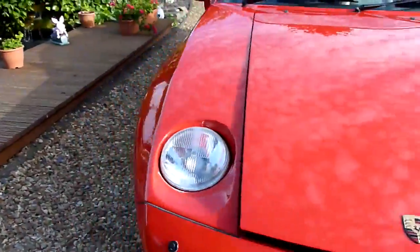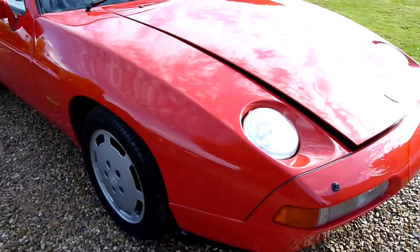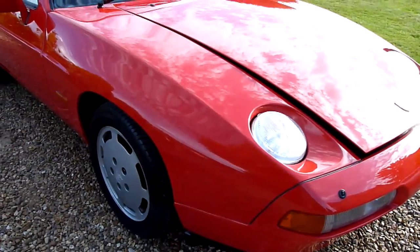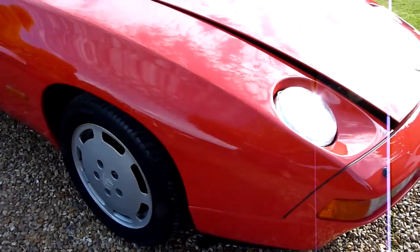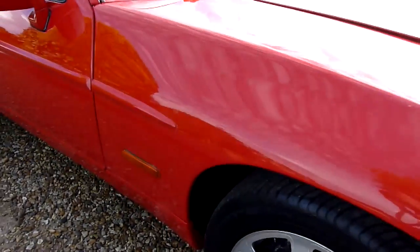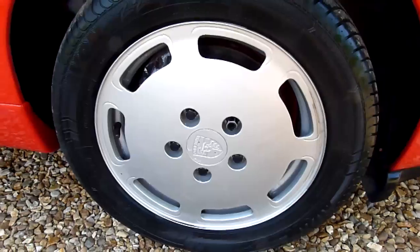She has had the last owner for about a year, and prior to that the previous owner since 1993. So long-term ownership, proper service history as we'll show you, but we'll have a look around the car. Starting on the wing here, no marks or anything on there, all really lovely, nice shine. And the front wheel there, again no marks or anything on that one.